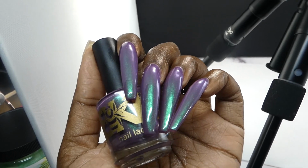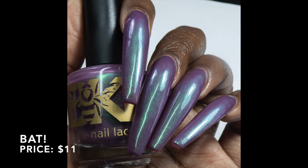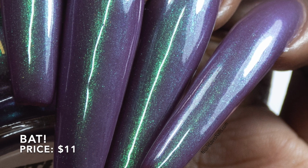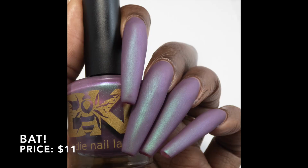And here you can see it moving, and just so beautiful. I love this one. And here are my swatch photos for Bat. And these include both glossy and matte top coat.